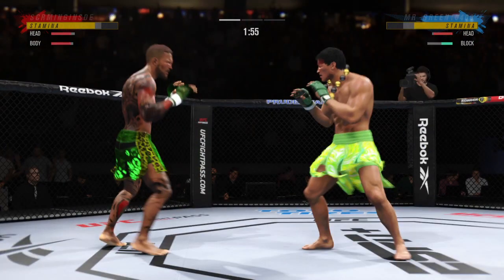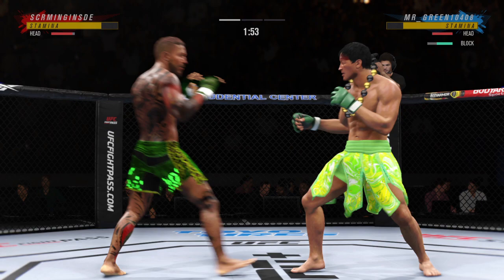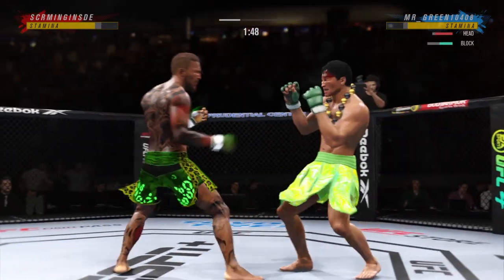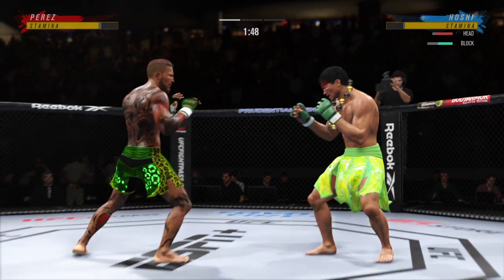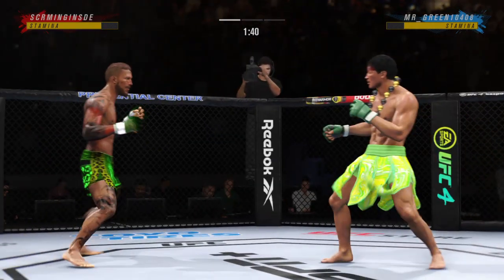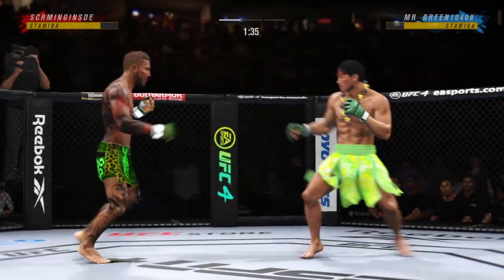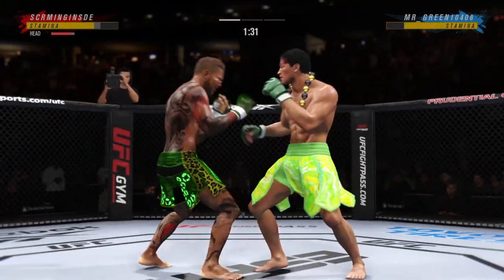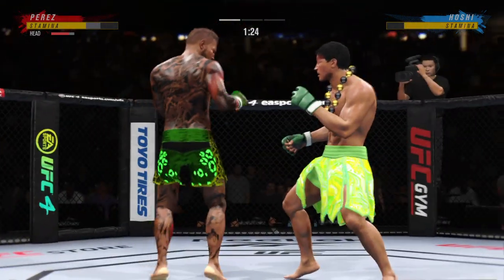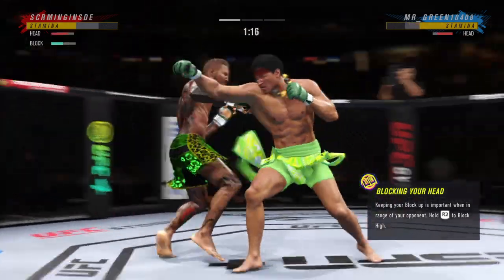Big punch lands over the top. How's he gonna follow this one? Able to check that kick as well. Just out of range with the straight left hand. Right hand upstairs. Oh, and there he goes, working off that jab again. How's your jab? I mean, the jab's nice. I love throwing the jab.